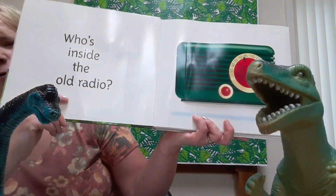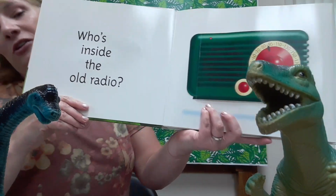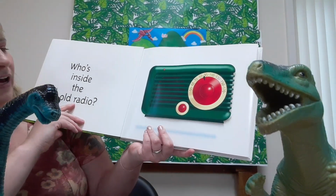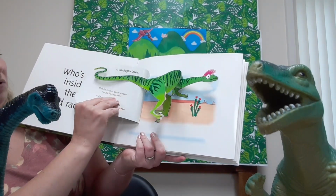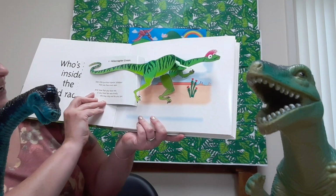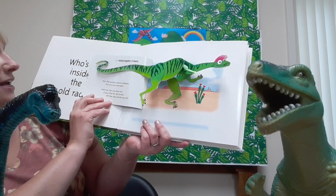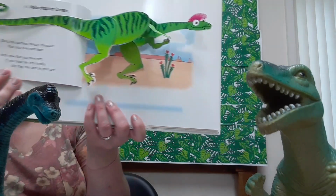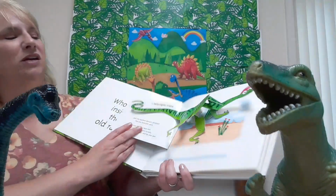Who's inside that old radio? Oh my goodness, back in the day, you had to use radios, not phones, not iPods. You had to use a radio to listen to music. Oh, look it! It's Velociraptor Green. She's the quickest dancing dinosaur that you have ever seen. And now that you have met, if you treat her very kindly, she may stay and be your pet. Okay. She looks very speedy.